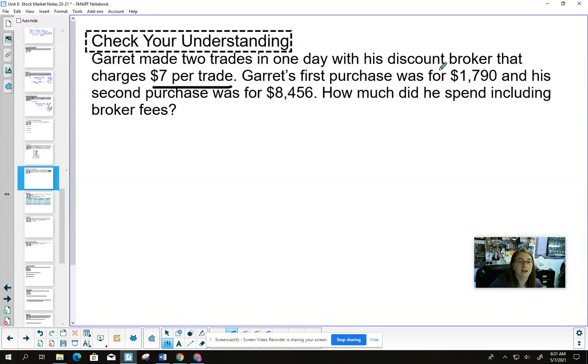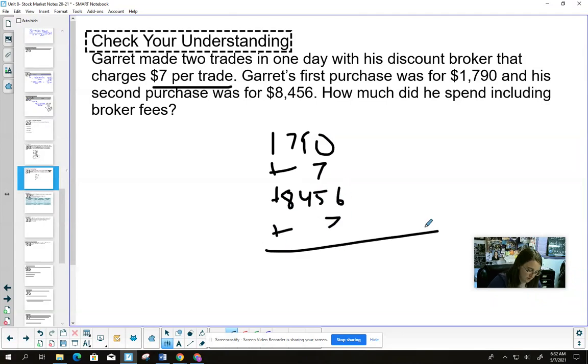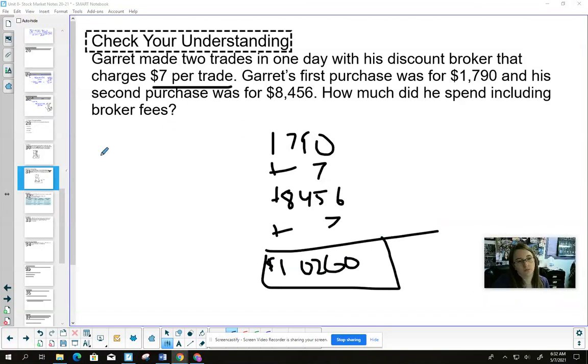Okay, so $7 per trade. Now again, a trade is a purchase or a sale. So don't get confused if it says trade here and purchase there. A trade is either when you sell stock or when you buy stock. So they actually charge this fee anytime you buy or sell. So $17.90, you're charged a $7 fee. $8,456, you're charged a $7 fee. So $17.90 plus 7 plus 8,456 plus 7 is $10,216. So again, not a huge deal, but it will cut into your profits.